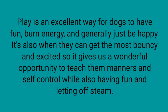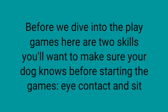Play manners. Play is an excellent way for dogs to have fun, burn energy, and generally just be happy. It's also when they can get the most bouncy and excited, so it gives us a wonderful opportunity to teach them manners and self-control while also having fun and letting off steam. Before we dive into the play games, here are 2 skills you'll want to make sure your dog knows before starting the games: eye contact and sit.